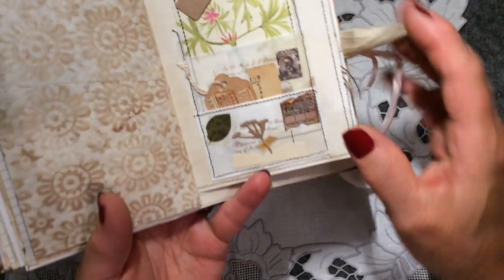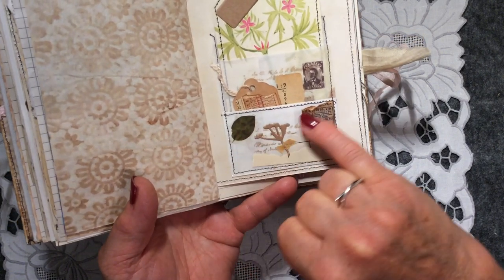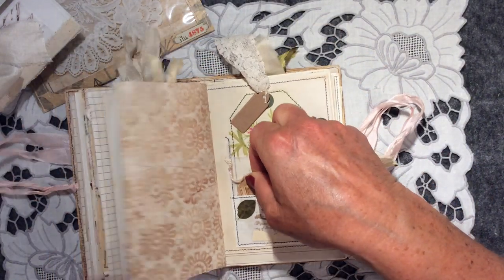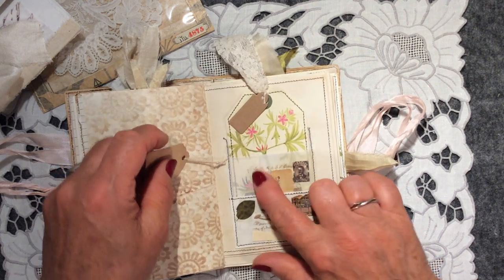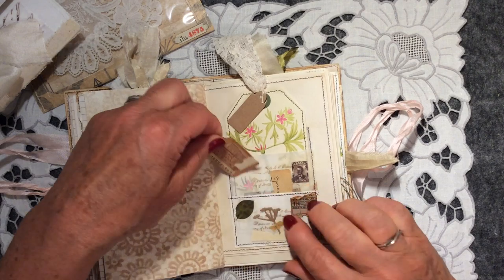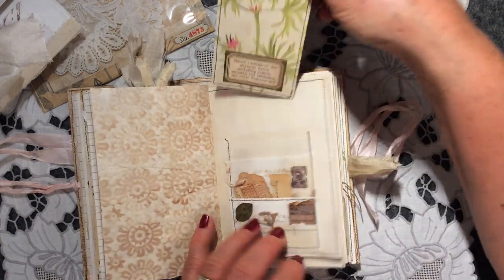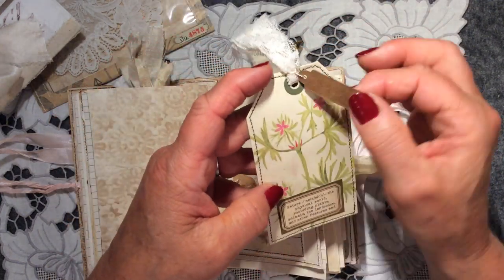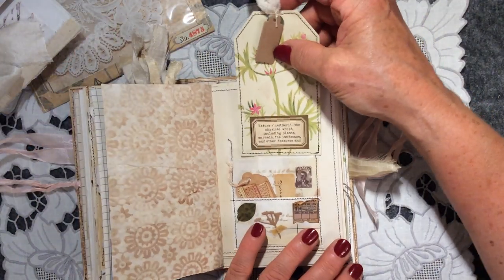And I love this pocket. Collaging down here, lots of detail. Absolutely beautiful. And then there's a little tiny tag that's trapped behind the glassine envelope or glassine bag. But she's even collaged on that. A little bit of layering behind it for interest, and then this beautiful tag with a Tracy Fox label in the back pocket. Absolutely lovely.